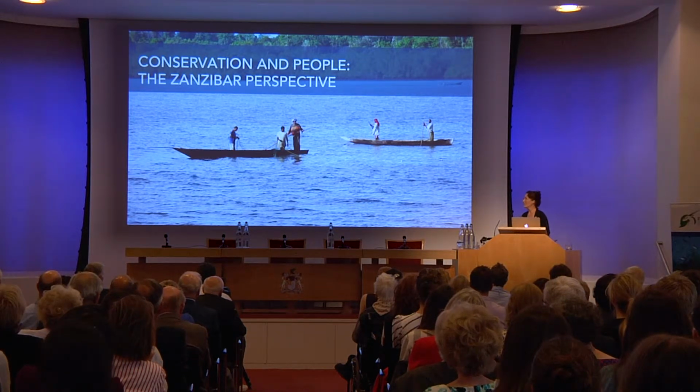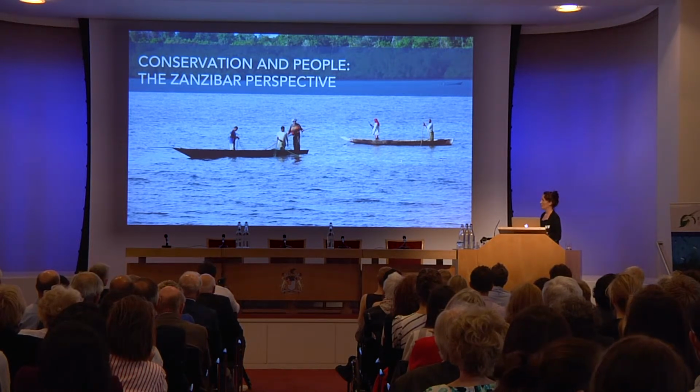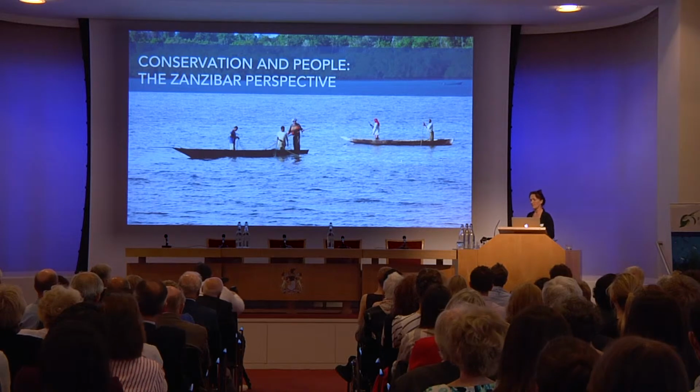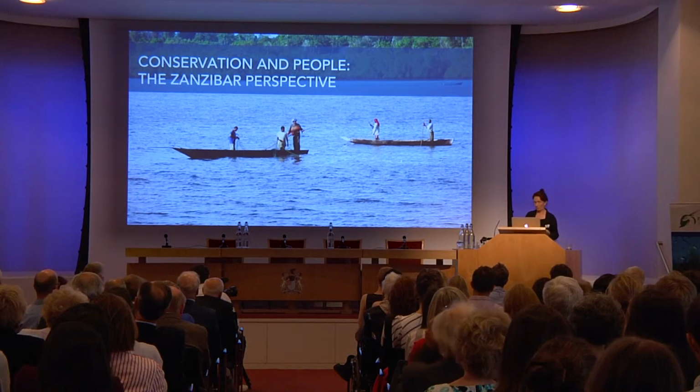I think we often perceive that people don't actually know the state of their resources, but actually they're very well aware of the state of their resources. We often perceive also as conservationists that people are the problem, and indeed we are often the problem. However, when you're dealing with a situation where people are so dependent on the ocean, you have to involve them in decision making. And you have to empower them to be able to take local management initiatives into their own hands. And this really forms the basis of our work.